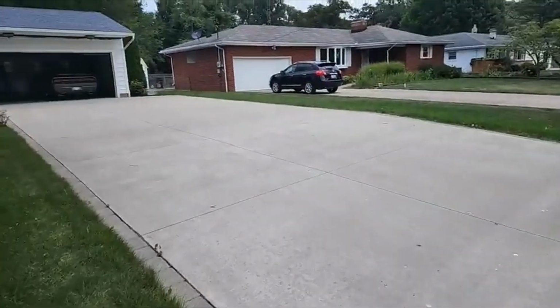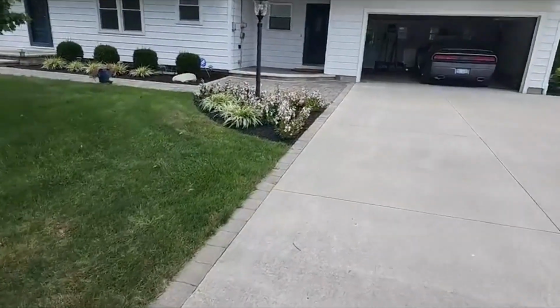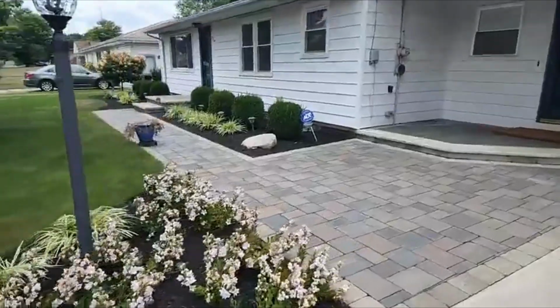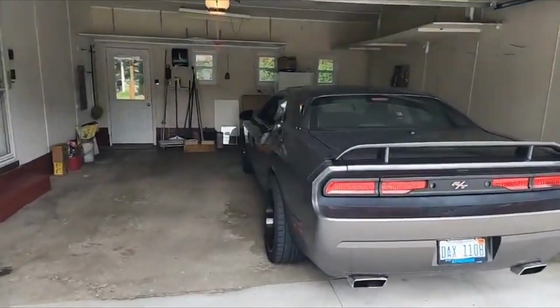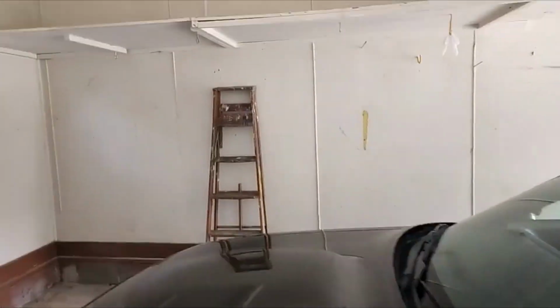So yeah, it's got this big maple tree out front and a nice big wide driveway. Landscaping's pretty nice. Sorry, I was really excited when I did this, and so we kind of lost the audio in the moment, but yeah, so I got the car in the garage.